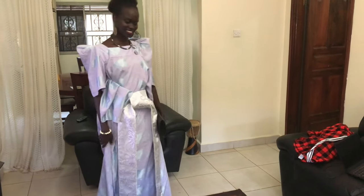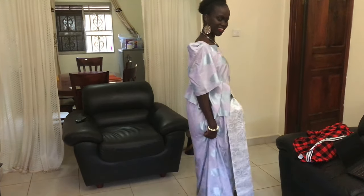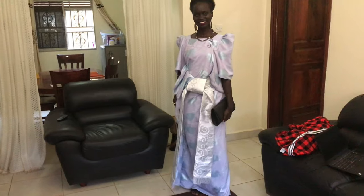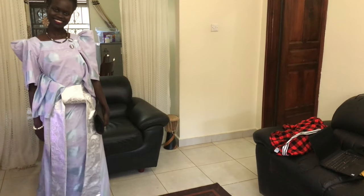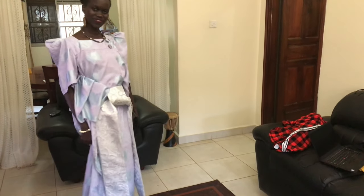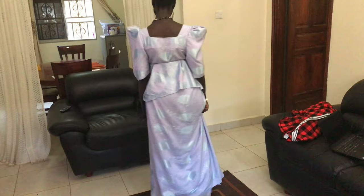This is the Gomesi, worn by the Waganda, who come from the central part of the country. It is also worn on special occasions like introduction ceremonies.